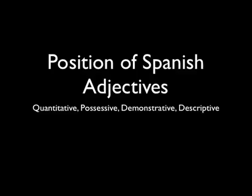In this video, we're going to look at the position of Spanish adjectives. We're going to classify adjectives as being quantitative, possessive, demonstrative, and descriptive. And we're going to notice that in three of those cases, adjectives come before the noun they modify, and in one, they usually come after the noun they modify.